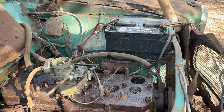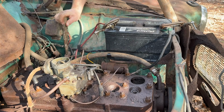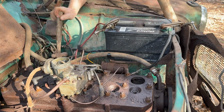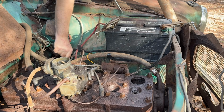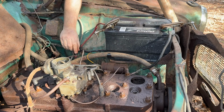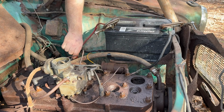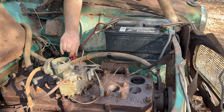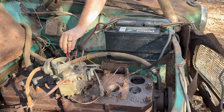Let's take the old hammer to it. Knock some rust out of the middle of that thing. Should've probably did that first, but I didn't. Need a bigger hammer. It's sparking. It's making some noise, but it ain't doing nothing. Huh. Bring it backwards.